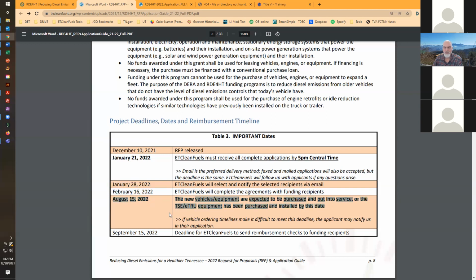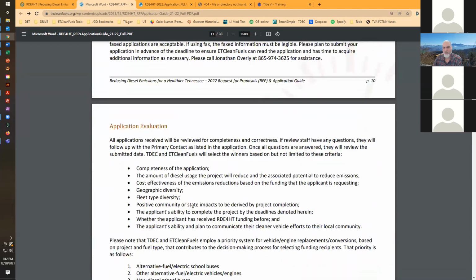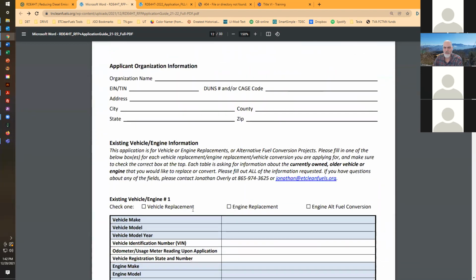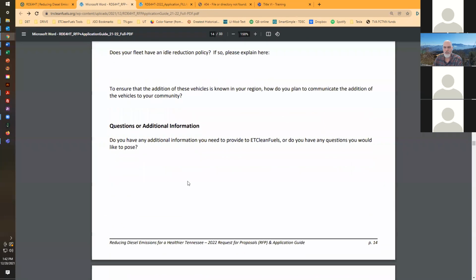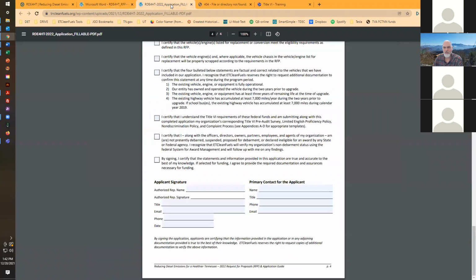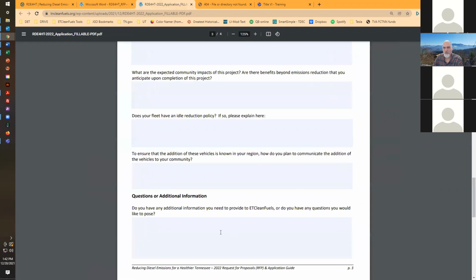Now, there's a note right here. If vehicle ordering timelines make it difficult to meet this deadline, the applicant may notify us in their application. I'm going down to the application real quickly to show you where to do that. So on page 3, questions or additional information. In the PDF version, there's a box right here that allows you to add in any information. So you can put that here.